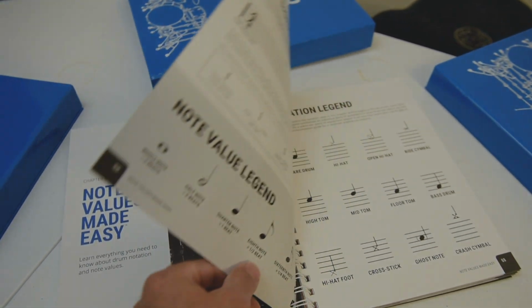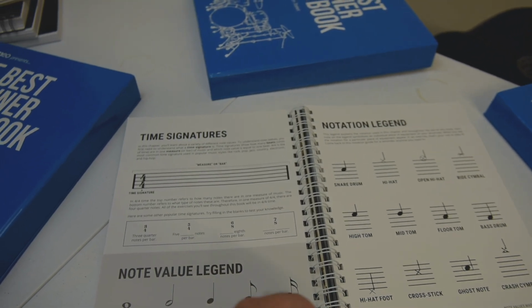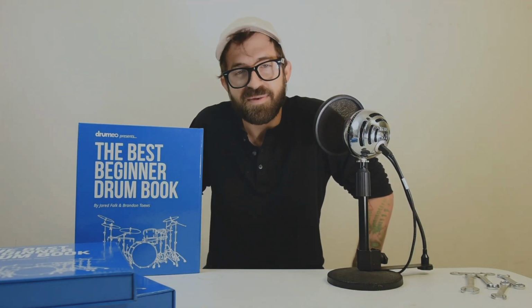Chapter 4 is all about note values made easy. And this was a no-brainer for me because I've had no fundamental teaching. Even the lessons I've gotten, no one sat down and said, this is how you read music. These are what note values are. This is how you should use it. This is also how you should practice it. Oh my gosh, none of that, to me, nothing.